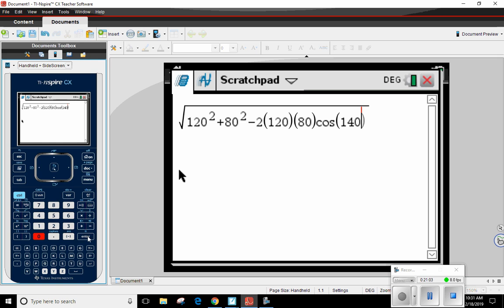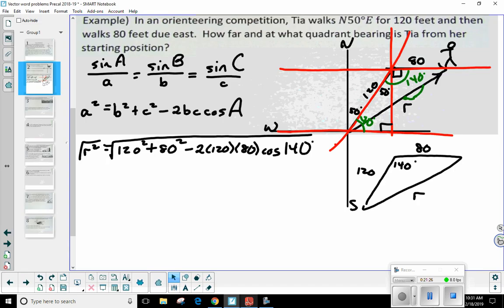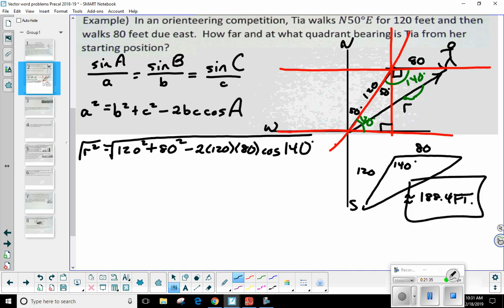Okay. So as soon as I push enter, how far is she from her starting position? What's the magnitude? 100 point what? That's exactly right. So let's say 188.4 feet. Remember, in this problem, the distance is the magnitude of the vectors. Okay. So I'm going to come on back over here. So this resultant is about 188.4 feet. Okay. So that is one answer.